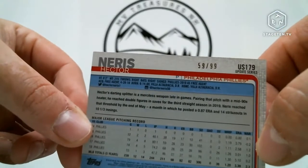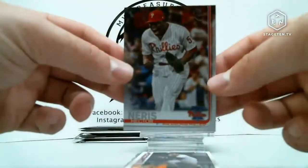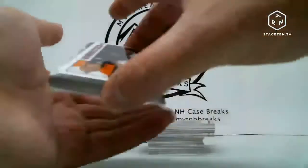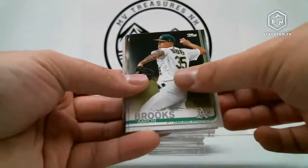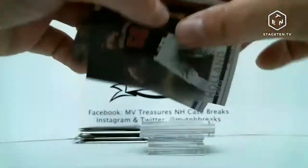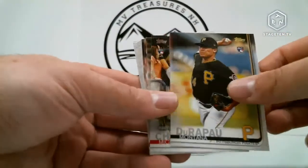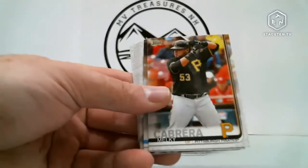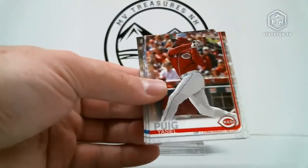Hector. Number 59 out of 99. This is a flip stock or vintage stock going to the Phillies. And here's a 1984 Thurman Munson for the Yankees. Michael Chavis rookie debut for the Red Sox. Carter Kieboom rookie for the Nationals.